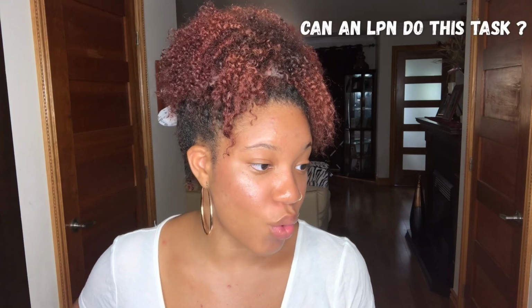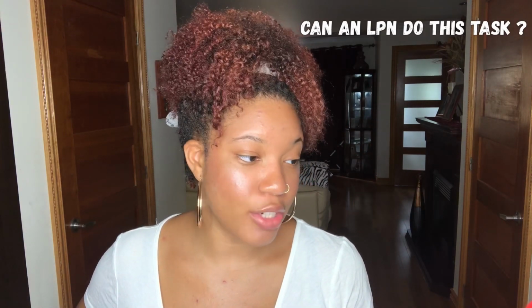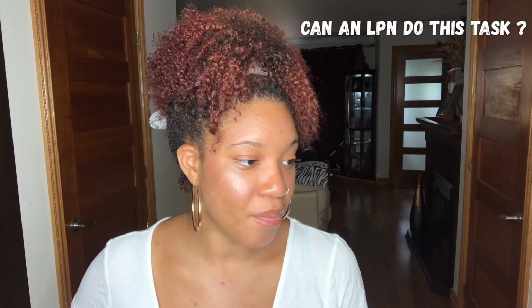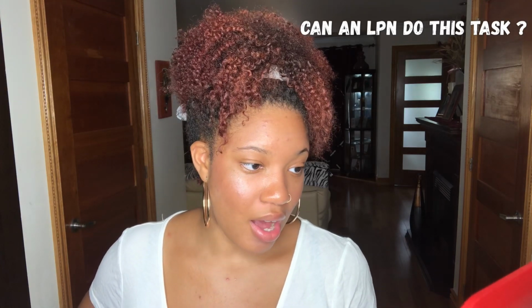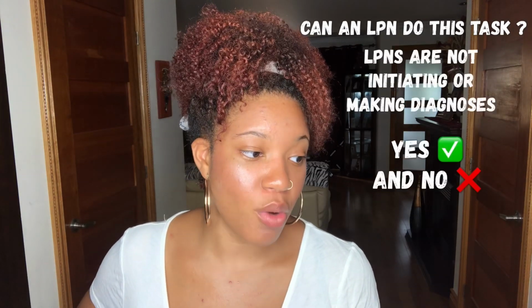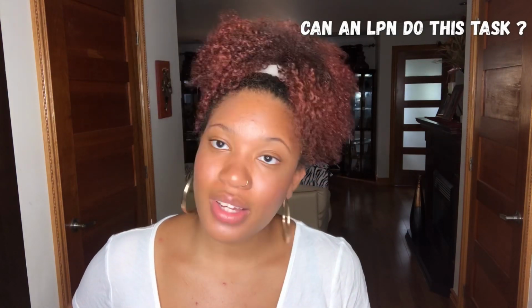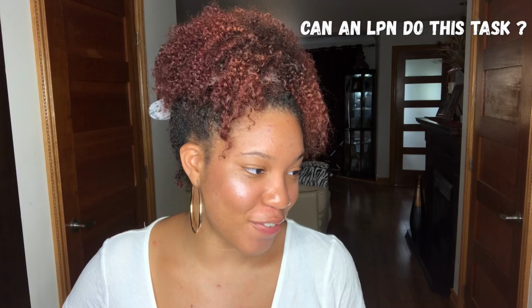So, initiating diagnostic and therapeutic measures according to a prescription. Now, the only thing about that one that I would say no to is initiating diagnostic measures, because like I said, LPNs are not making nursing diagnoses, right? But we are taking therapeutic measures, right? So it's a yes and no. It's a half and half, 50-50 for that.